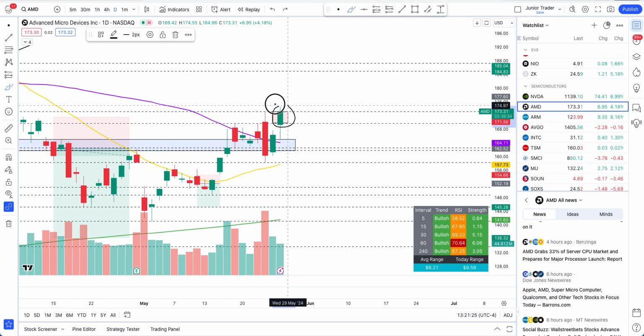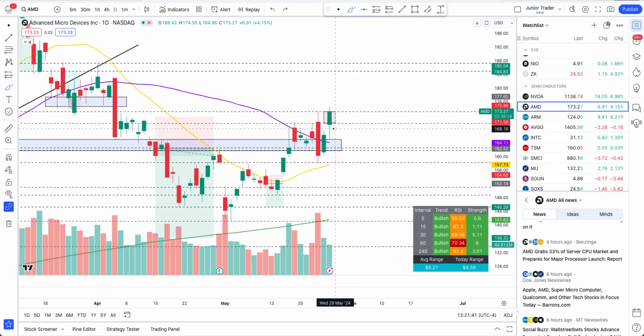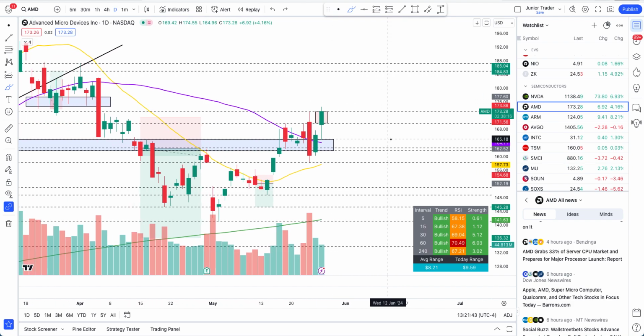If this green candle turns red, let's say for any reason, that will change things. And that will be the break of 169 and 78 cents, this level, if we close below that. We'll see if that happens, if there are black swan events, but things are just right now very bullish on the chart and everything on AMD in the price action.